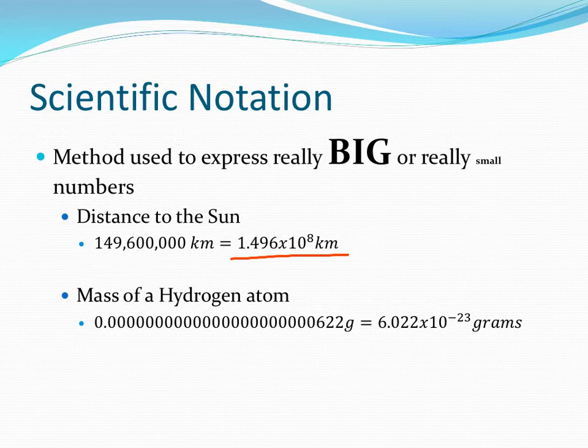That's with really big numbers. We can do the same thing with really small. Now this might be a little more relevant, okay? If we look at the mass of a hydrogen atom, what we have here is a decimal point, 0, all these zeros, and then 622 grams.